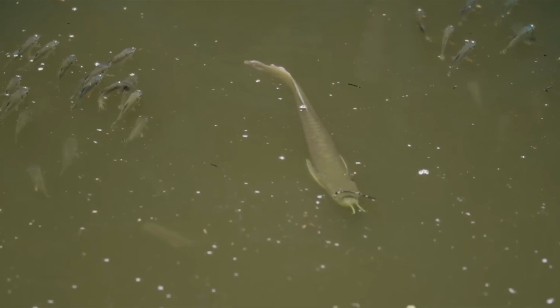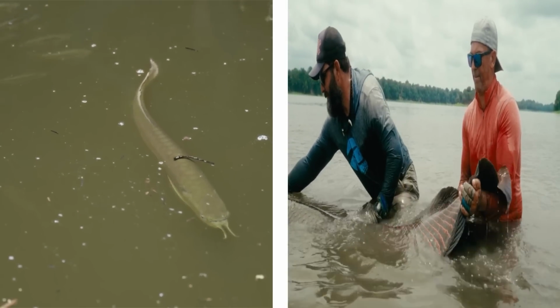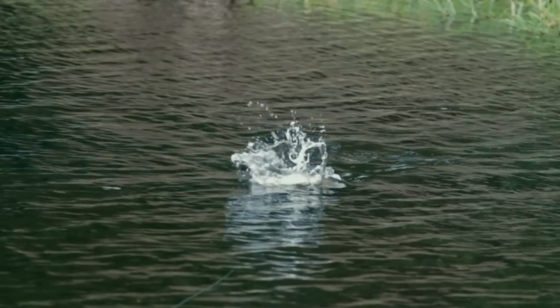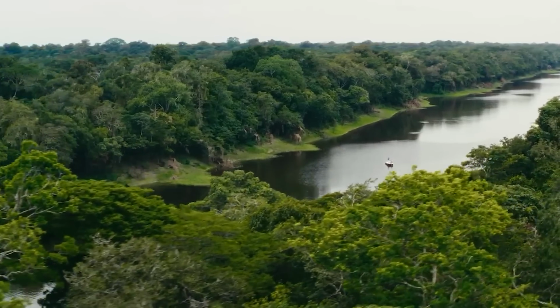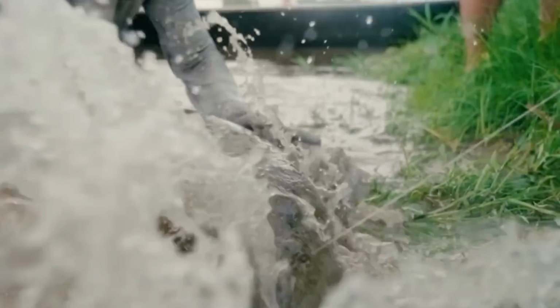However, it is the Arapaima's interaction with its aquatic habitat that truly captivates the imagination. Possessing a unique respiratory system, these fish necessitate regular visits to the surface, as their reliance on air to support their bodily functions confines their submersion time to a mere span of 10 to 20 minutes. Their ingenious adaptation involves the conversion of their swim bladder into a lung-like organ, ingeniously providing them with the ability to gulp air audibly, creating a distinct sound akin to a cough.